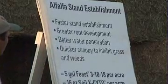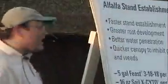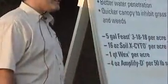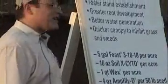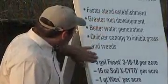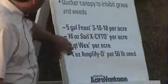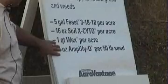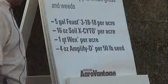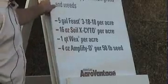I also learned that when I went to this system, I got rid of my old ways. Bye-bye went the cover crop. Oats turned into weeds, and direct seeding became a dream. Soil broadcast before seeding: 5 gallons of Feast 3-18-18, 16 ounces of the soil Excito, 1 quart of Wex, 4 ounces of Amplify D. The results will be amazing.